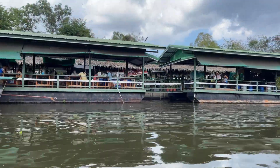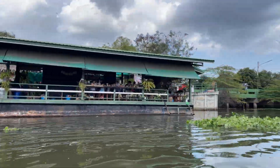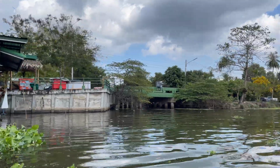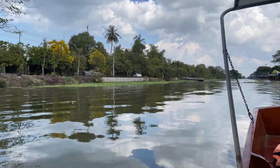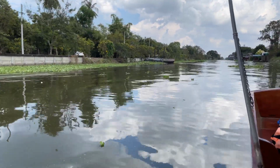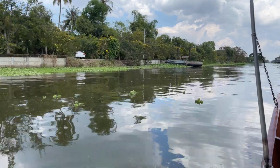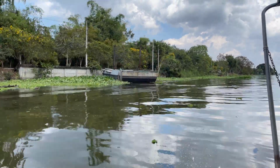Alright, so we're back in the boat. Our boat driver is taking us down to stop number 3. So let's see what else is down the canal here. That was the little floating market with the restaurants. Kind of a cool little stop, just a small little market. This place is only about 35, 40 minutes or so outside of Bangkok, so not far at all to get over here.